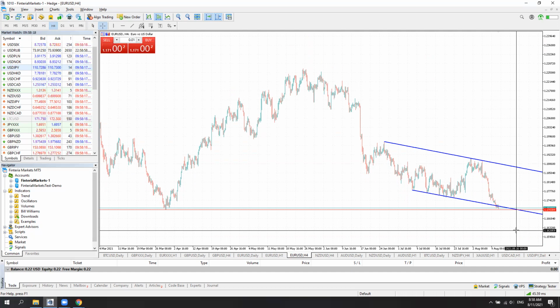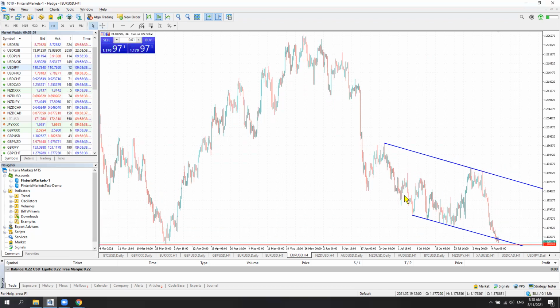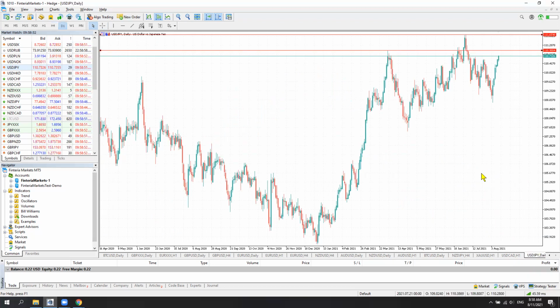So in the given environment, I don't recommend any positions on Eurodollar. Let me remind you that flat is a great position. It assumes no risk, and not having a position is also a position. Instead, if you really want to have a position today, you can consider a different currency pair. For example, I was mentioning the strength of the New Zealand dollar. However, the best trade would probably be on the dollar yen.